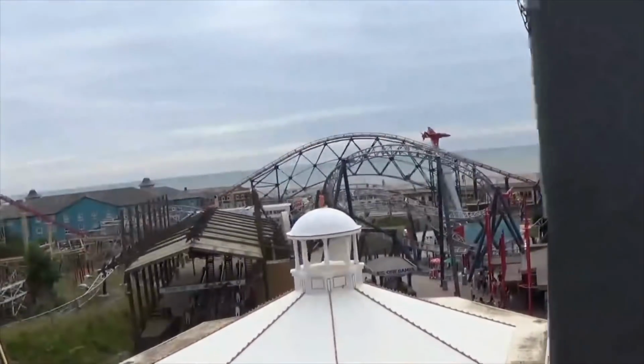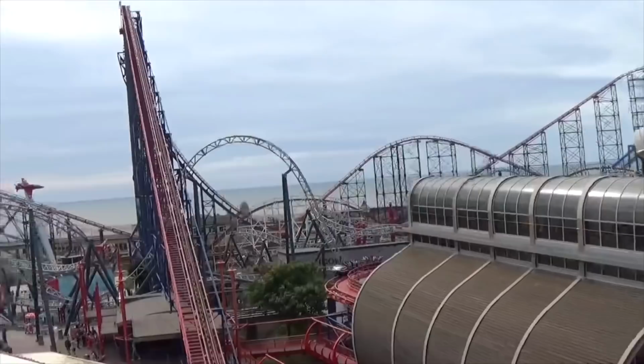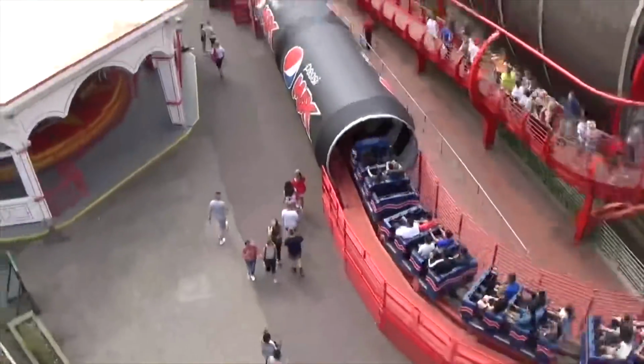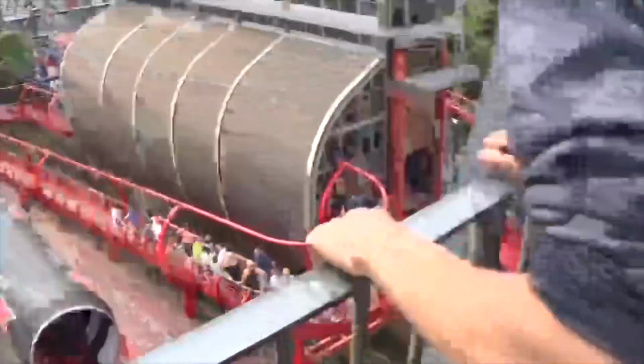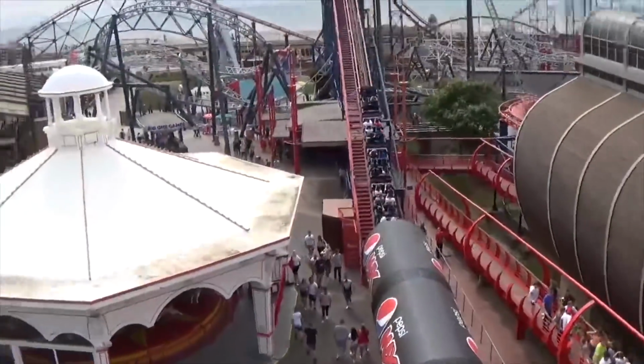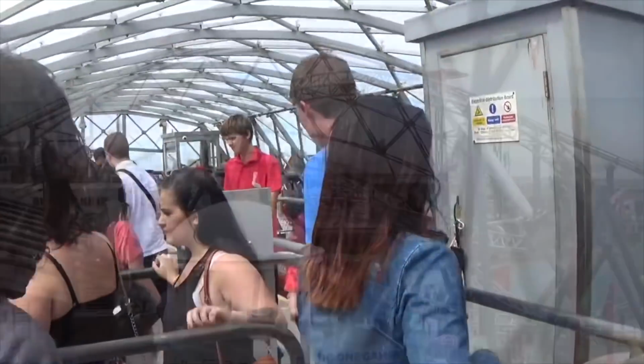But the views across the park, especially since they put in Icon, you can see pretty much the whole layout of that beautiful coaster. And of course, the Big One. Super chase. Come on, Mum, let's brave it. Yeah, so we'll see after our ride on Revolution.